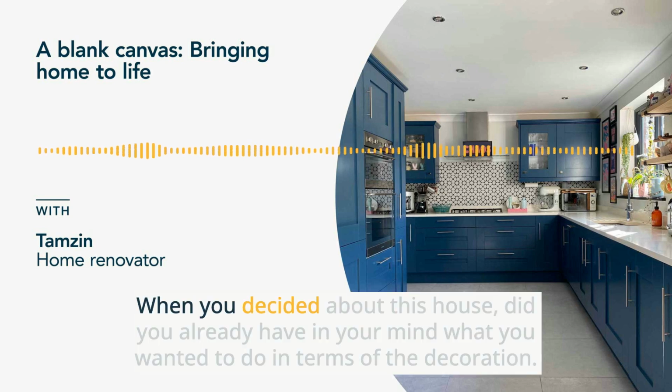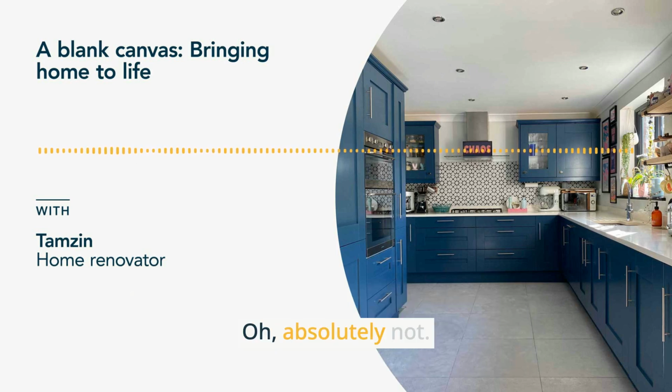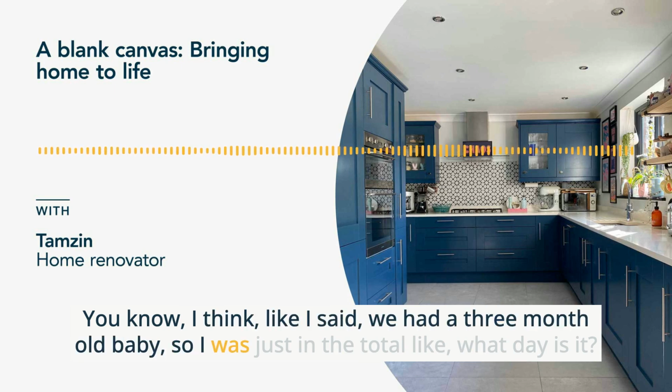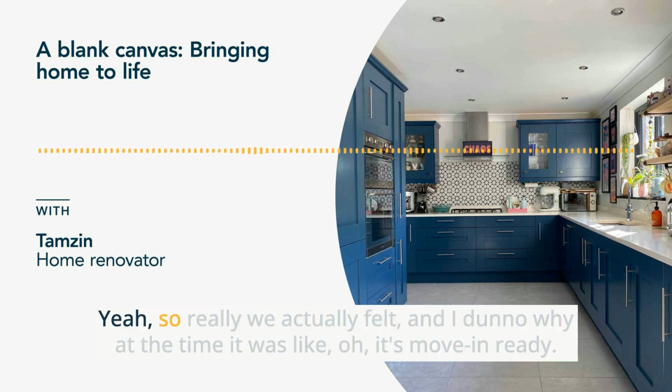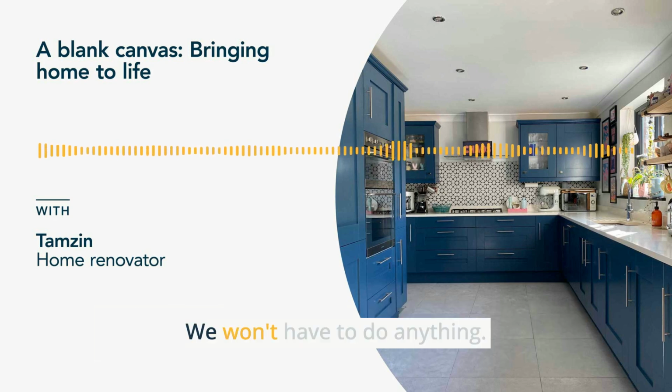When you decided on this house, did you already have in your mind what you wanted to do in terms of the decoration? Oh, absolutely not. I think, like I said, we had a 3-month-old baby. So I was just in the total, what day is it? What time is it? I have no idea what's going on. We actually felt, and I don't know why at the time, it was like, oh, it's move-in ready. It's fine. We won't have to do anything.